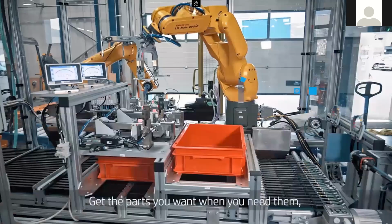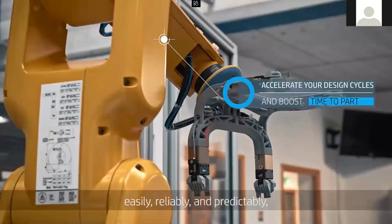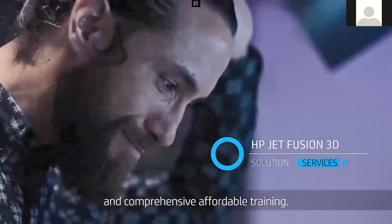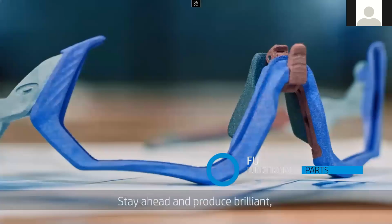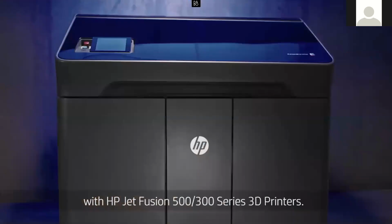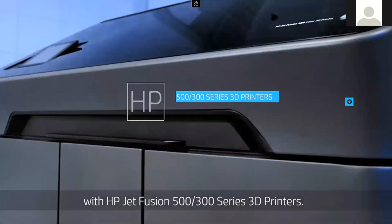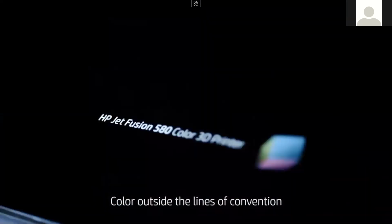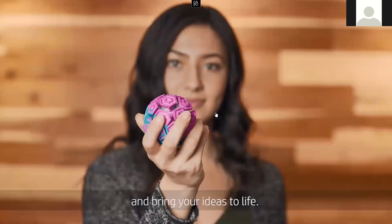Get the parts you want when you need them, easily, reliably, and predictably, with immediate access to support and comprehensive, affordable training. Stay ahead and produce brilliant full-color and white functional parts with HP Jet Fusion 500-300 Series 3D printers. Color outside the lines of convention and bring your ideas to life.